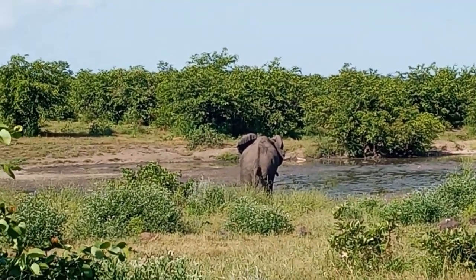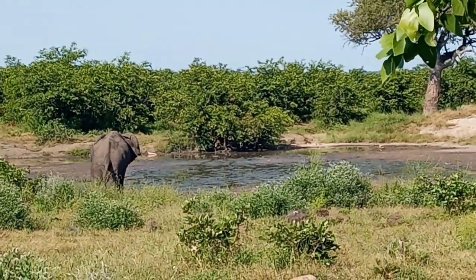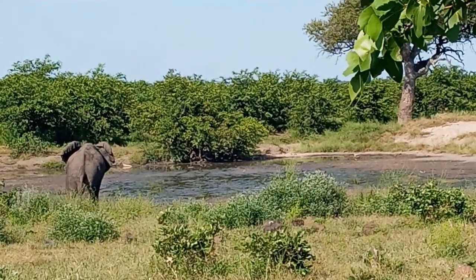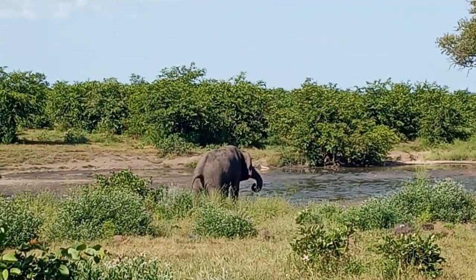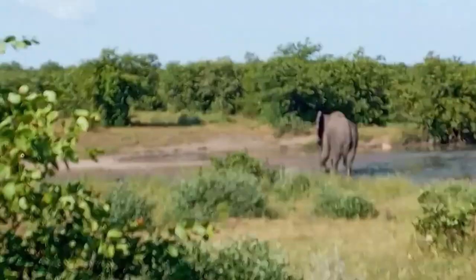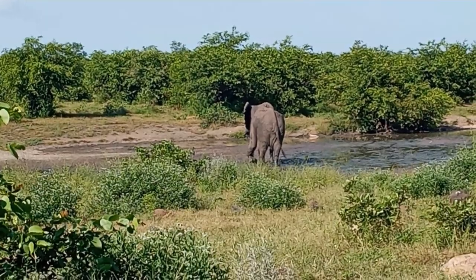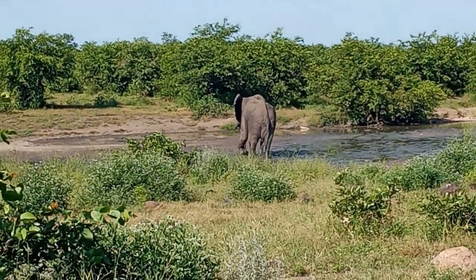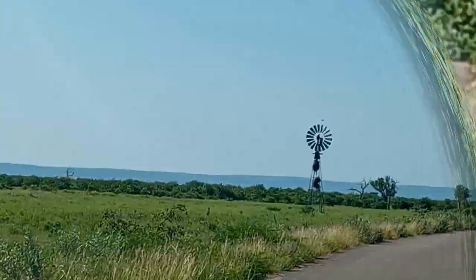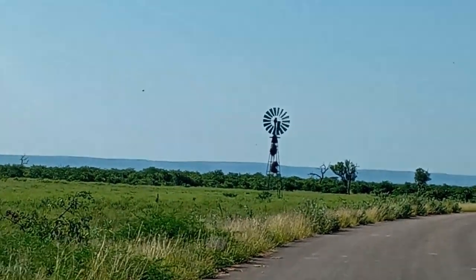This water hole has got solar panels, so obviously they pump the water in when there's no rain. Big boy all on his own. Here he goes off. It's mostly mud. He's having fun in it. It's got two nests in it.